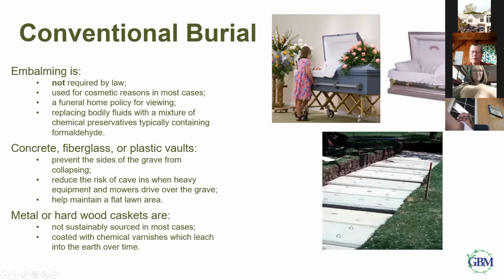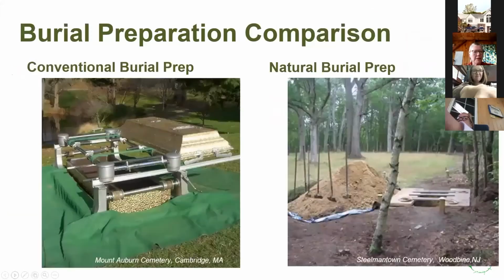Caskets made with hardwoods like oak and mahogany, or steel, are still common. These materials may not be sustainably sourced or biodegradable, and the chemicals in the varnish eventually leach into the ground. These conventional caskets are designed to protect the body from the elements, but in reality, the body is going to decompose regardless. Next slide, please.